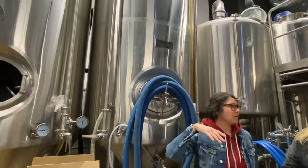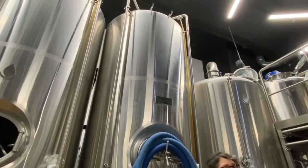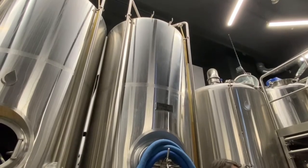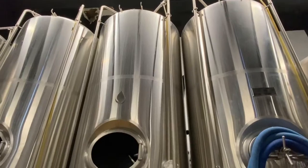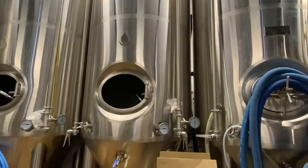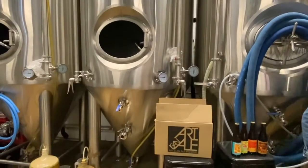So after the beer goes through the entire process, like the boil, the wort, all of that, they live in these containers for a few weeks while they ferment. Cool. Okay. And can you tell us about your beers? I see you have some of the bottles here.